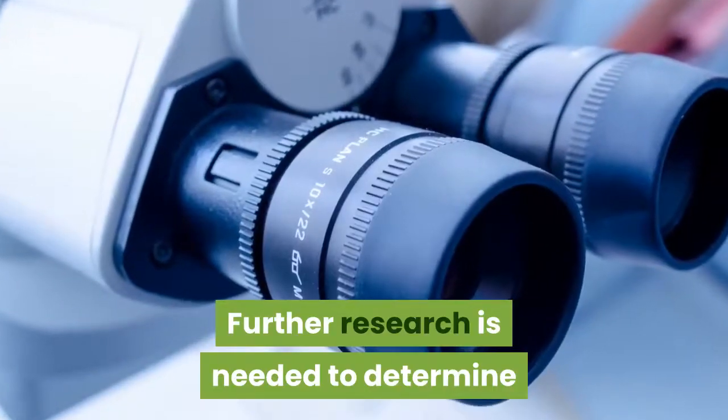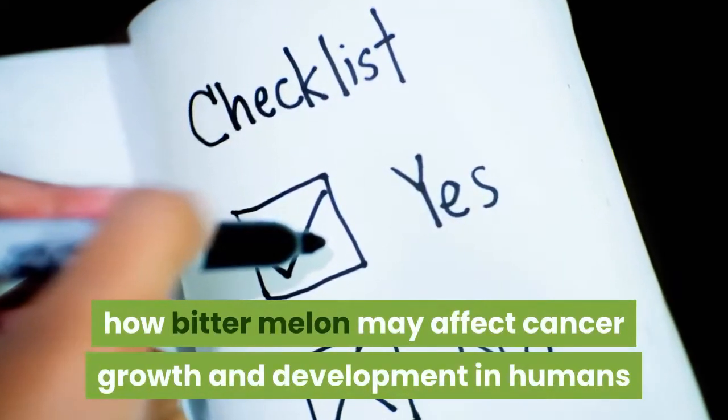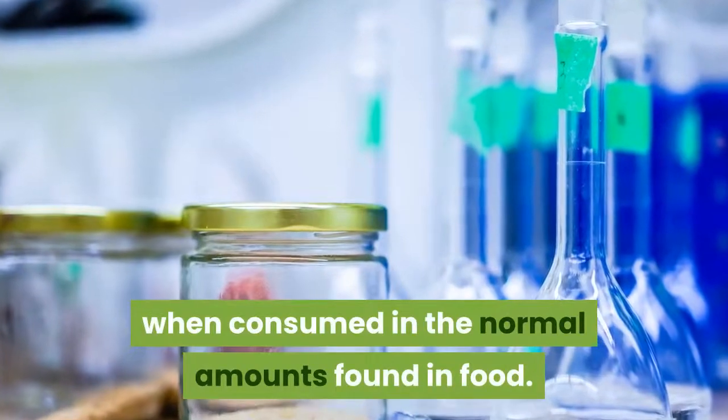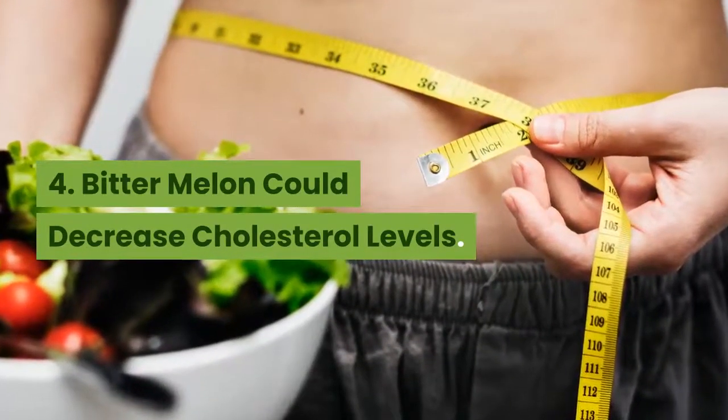Keep in mind that these studies were performed using concentrated amounts of bitter melon extract on individual cells in a laboratory. Further research is needed to determine how bitter melon may affect cancer growth and development in humans when consumed in the normal amounts found in food. 4. Bitter melon could decrease cholesterol levels.